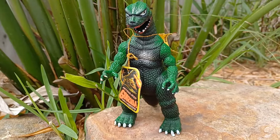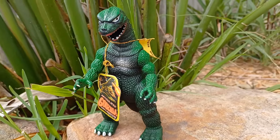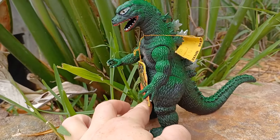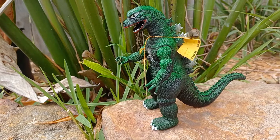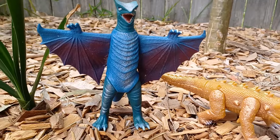This is an Imperial Godzilla from 1985. This is not my original one from 85. I used to have this when we were kids, and this was our only form of Godzilla in the 80s. I didn't think we picked it up from a Toys R Us. We probably picked it up from like a Casey's Toy World or something. I loved these. I think we had an Imperial King Kong.